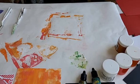Somebody just asked a question, what kind of paste are you using? I'm using light and fluffy modeling paste from the Crafters Workshop. And I'm also mixing that with stencil butters from the Crafters Workshop and with color sparks.